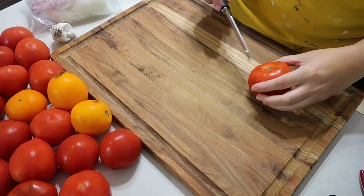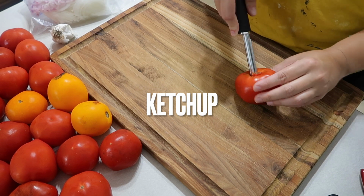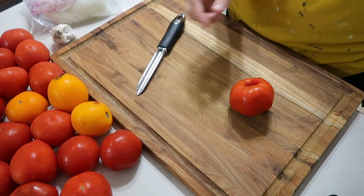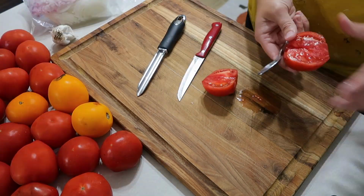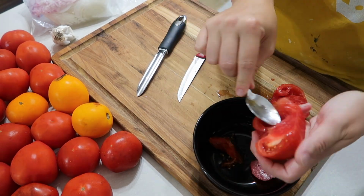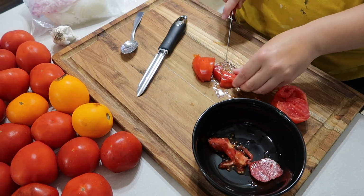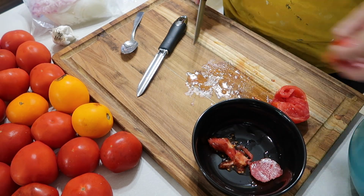Let's get into it. Starting out with ketchup. So first I needed to core the tomatoes and cut them, and it did say to remove some of the seeds. I removed as much as possible, but I didn't want to take too much away from the actual tomato. So I probably could have removed more, but I didn't.